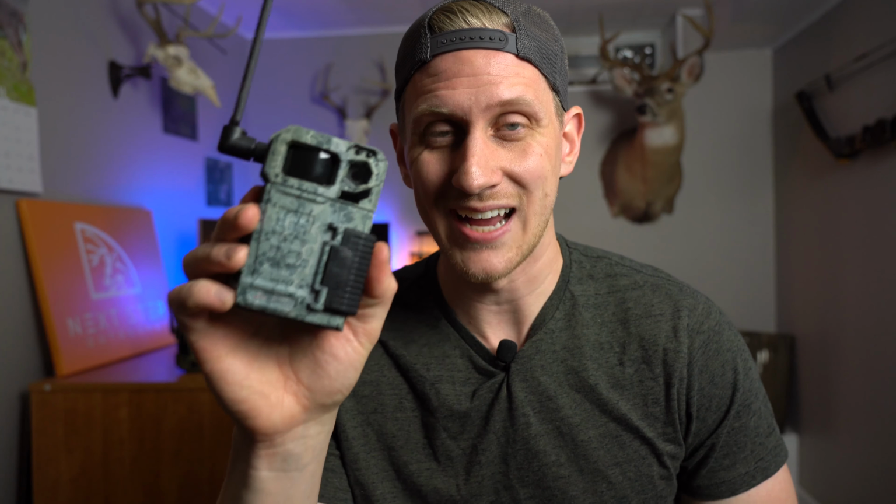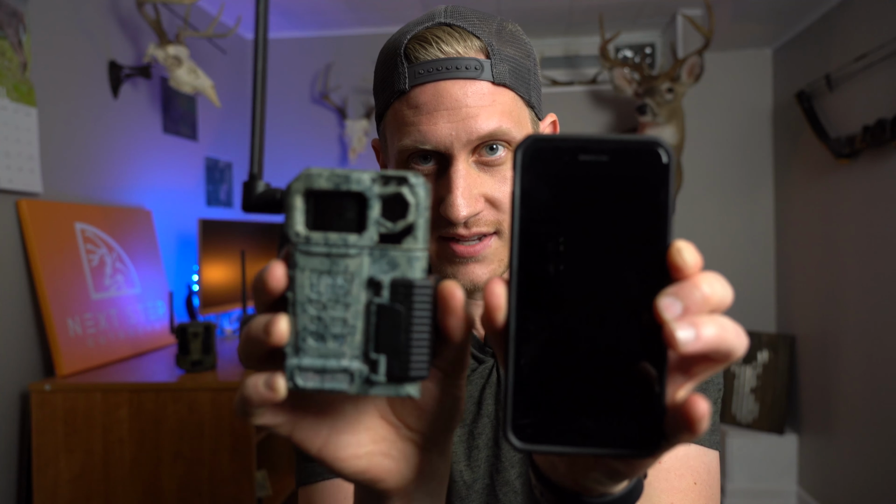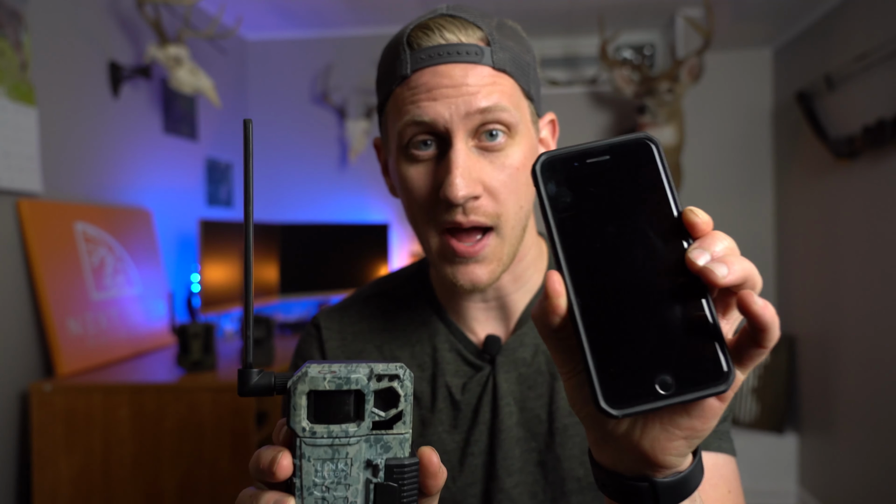They call it the Micro for a reason. This thing is tiny. Here is my iPhone 8 Plus, and as you can see, this camera is tiny compared to my iPhone.